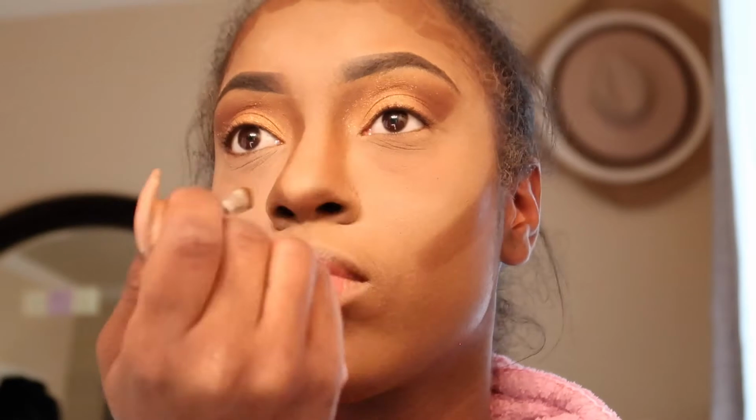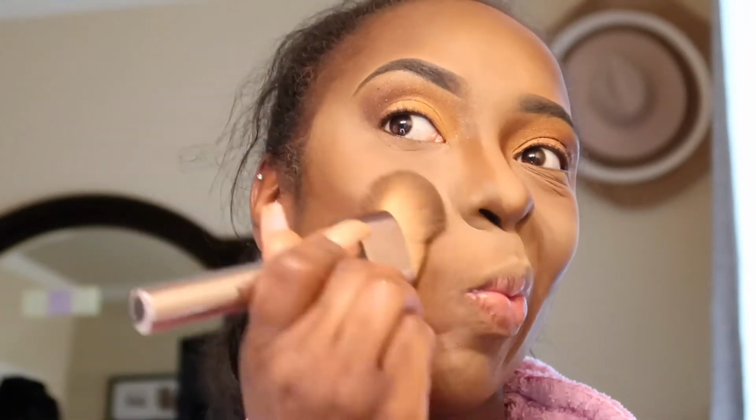So now after I brush off the powder, I like to blend my nose a little bit more, and that's when I use my contouring Sonia Kashuk brush to start blending the Fenty, what is that called? It's the Fenty stick, but that color was this deep espresso color. As you can see, I'm blending it into my face, and you guys are starting to see the 3D look, right? I'm liking the way it looks.